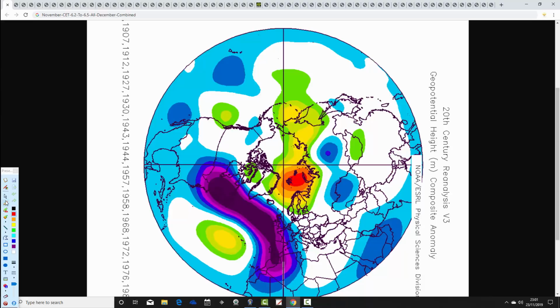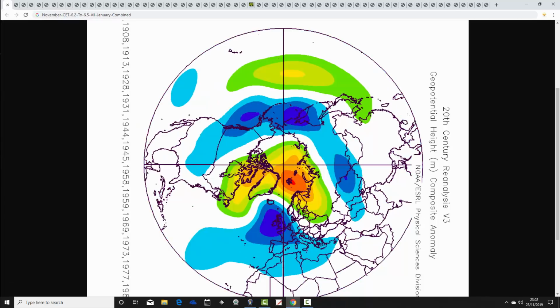Putting all of that together then, this is how all Decembers combined look following a November CET of 6.2 to 6.5, and it's clearly an unsettled signal for December. Low pressure is dominating the Atlantic and most of Western Europe. It does have some blocking up to the north, as we've explained. There's a fair number of cold Christmases actually within this analogues package, but overall this is a very, very wet signal for December and possibly a colder signal towards Christmas.